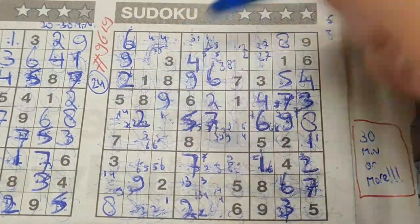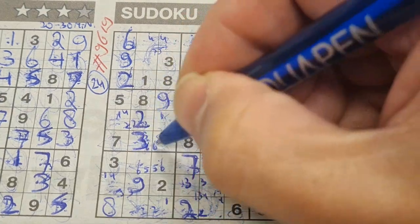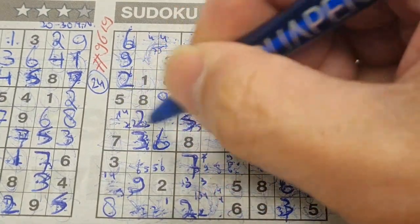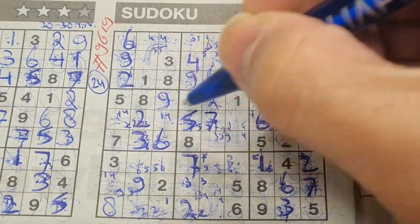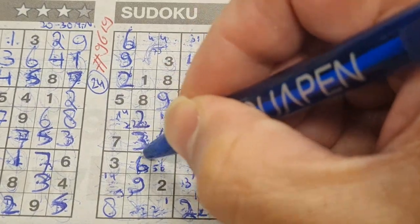And I've eliminated here the 3. So the 3 goes there, and I've eliminated here the 6. So the 6 goes there. So the 1 and the 4 are left here. 6 and a 5, we have a 6 in this column, no 6 there, 6 should be here, and a 5 goes there.